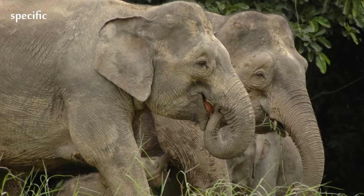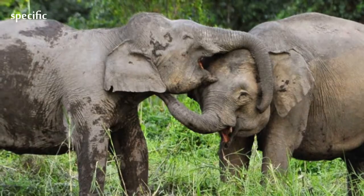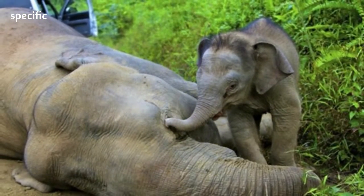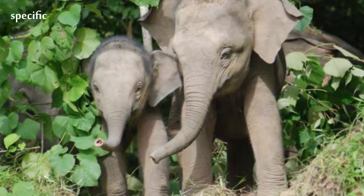Since 1986, Elephas maximus has been listed as endangered on the IUCN Red List as the population has declined by at least 50% over the last 3 generations, estimated to be 60 to 75 years. The species is preeminently threatened by habitat loss, degradation and fragmentation.